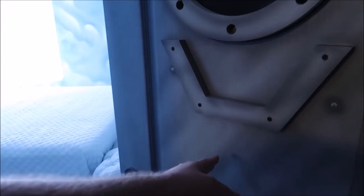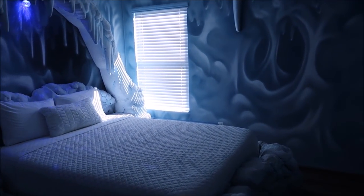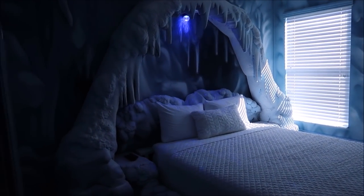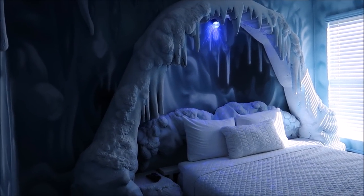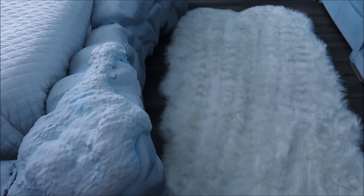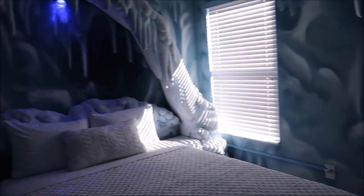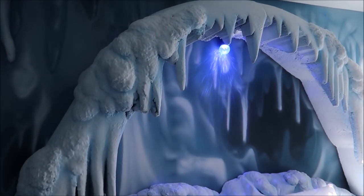Oh boy, it's bright. I can see why it's bright. What? This is the ice cave? Wow. Oh my lord, look at that carpet. I gotta touch it. Oh yeah, that's a good carpet. Look at that, and look at the little blue light up on top of the bed.